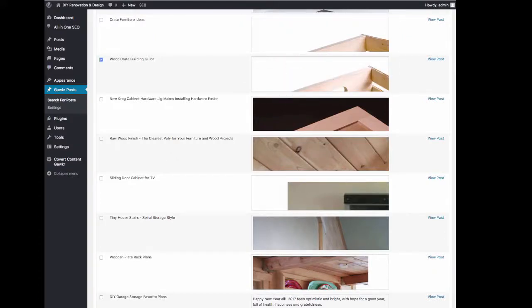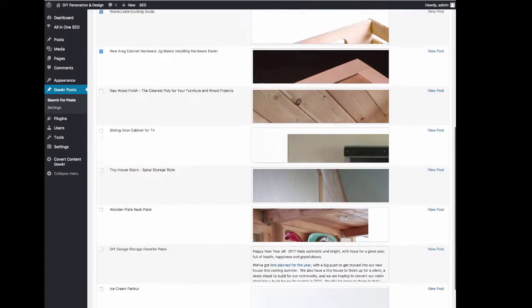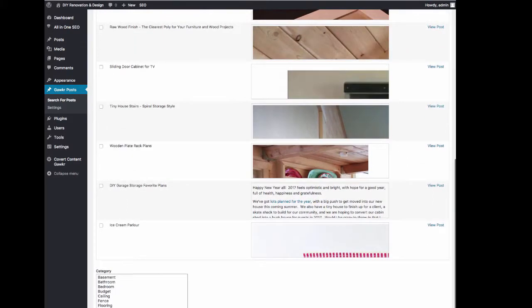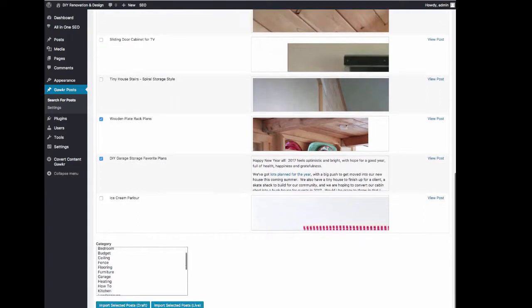So let's put some posts on our blog. I want that one. Cabinet sounds good. And a plate rack, let's do that. And garage storage, and then I want to put that in my storage category. And finally, you select whether you want to import the selected posts as drafts, so you can edit them, further tag them, and whatnot before they go live, or whether you just want to set them to live.